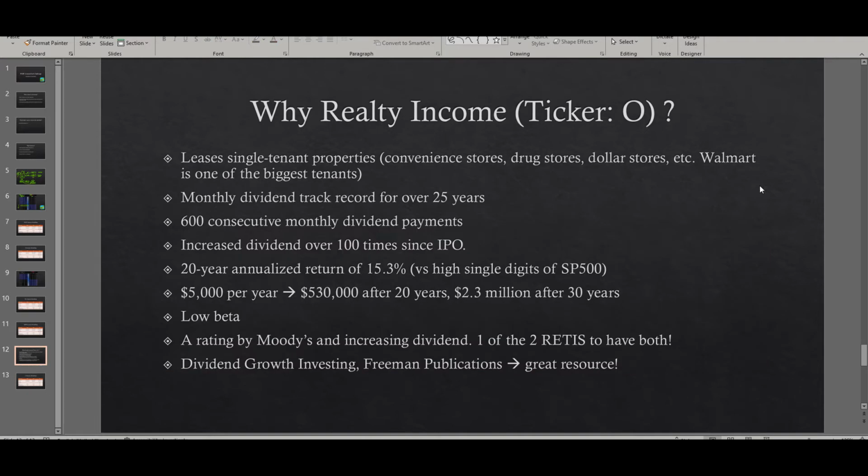So, a few words on this company. What do they do? Is it a good company, bad company? Why I picked this, etc. Now a bit of fundamental view here. This is a single tenant lease REIT. Their customers are typically convenience stores, drug stores, dollar stores. Walmart is one of the biggest tenants, and I love Walmart. I already talked about Walmart fundamentals.